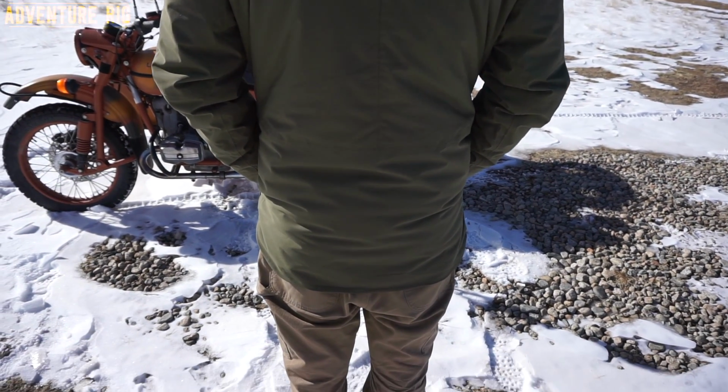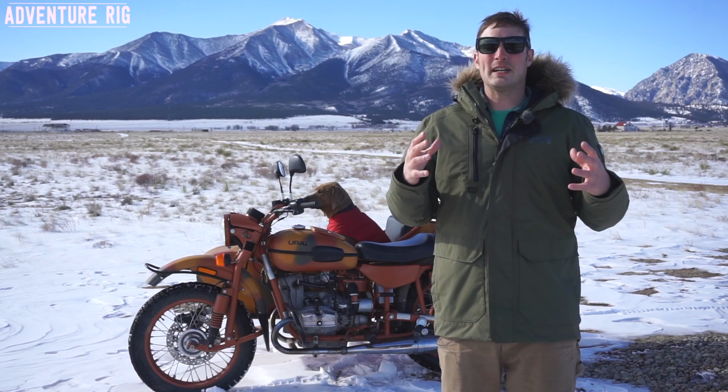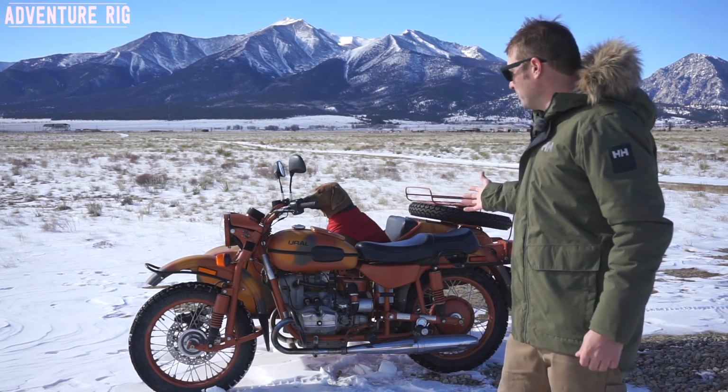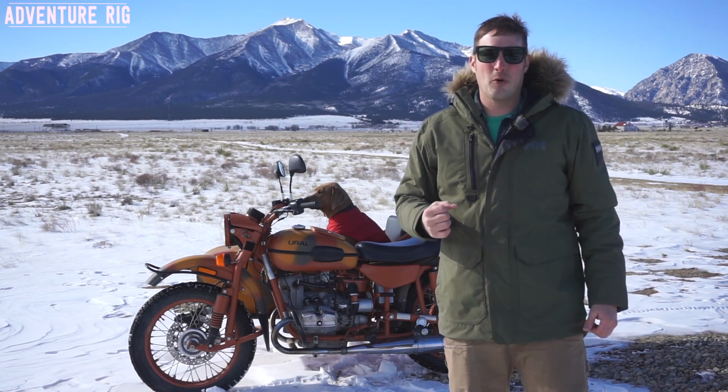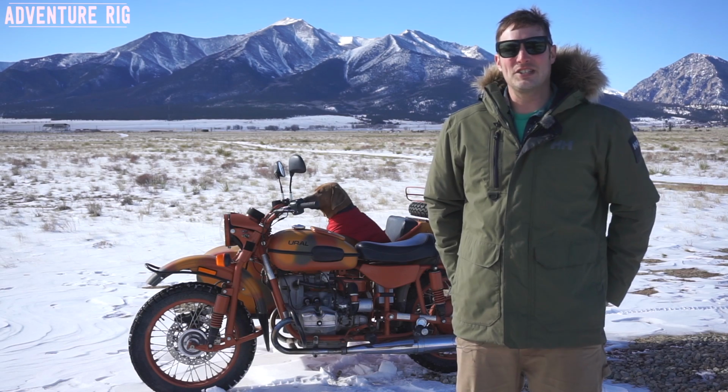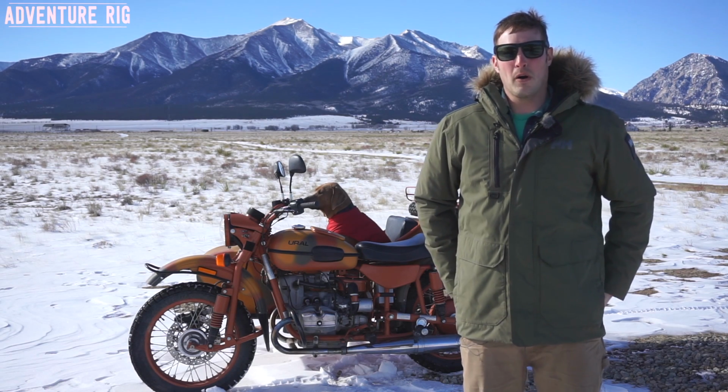So if you're in the city and maybe you're waiting for the bus and you're at the bus stop sitting on cold benches, I love that this drops down. I'm on the Ural, and it's great because that leather seat can get quite cold in the winter. So having that extra length, and I'm actually kind of sitting on the jacket, helps to keep me a little bit warmer.